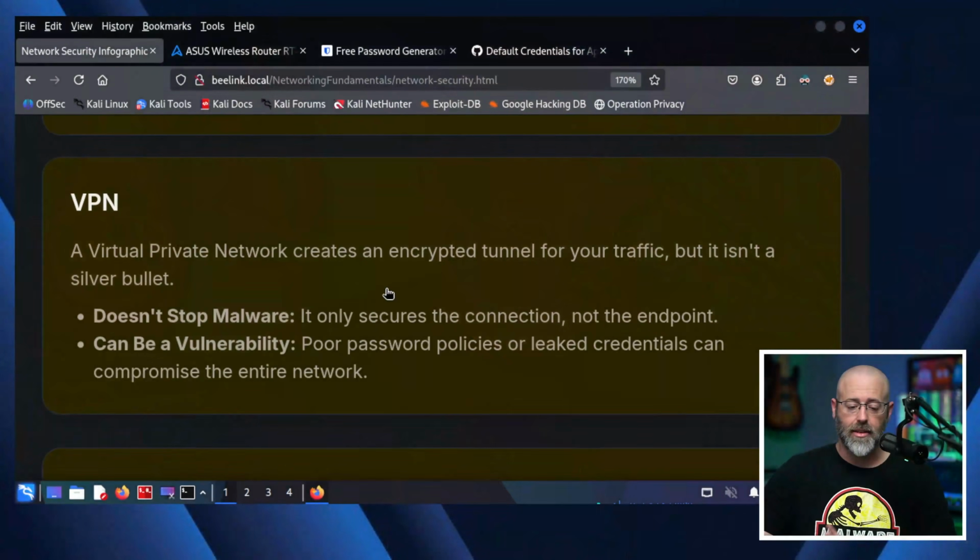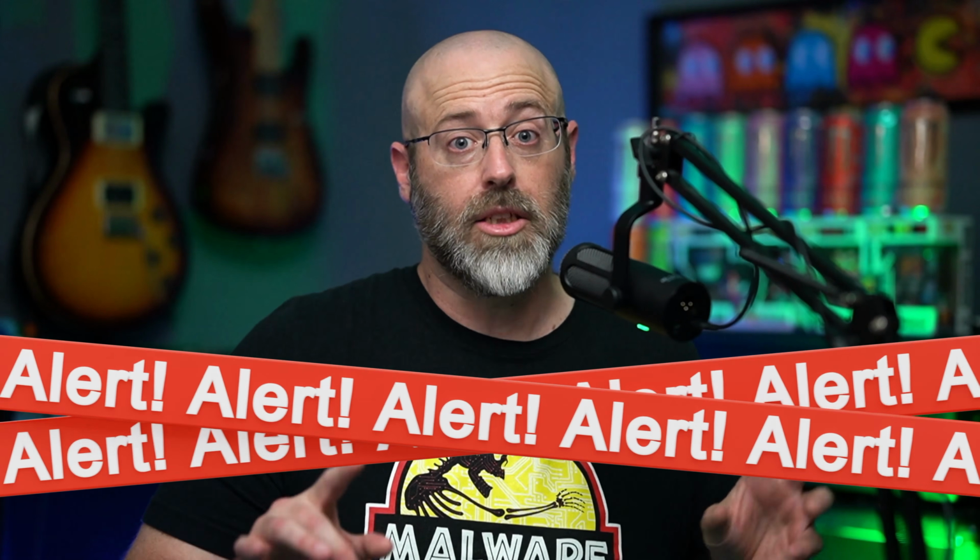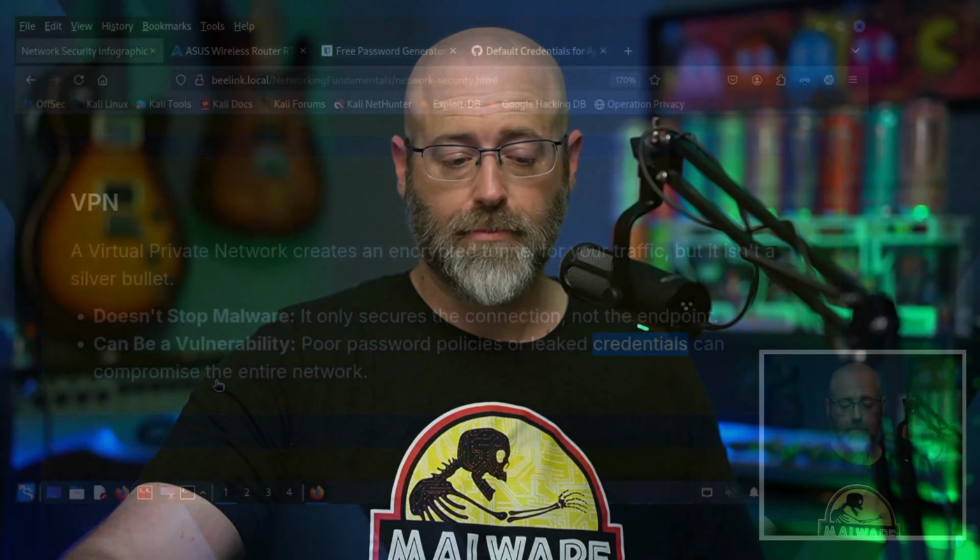Now, that said, it doesn't stop malware. So if you go downloading malware and clicking phishing links, you're still going to get popped. It can also be its own vulnerability because poor password policies might be in place, maybe leaked credentials. This can compromise the entire network, because as soon as somebody gets access to some credentials to your VPN, they install a VPN client, connect to the VPN, ask for credentials, it goes, here you go, how do you like that? It goes, I love it, welcome to the network, and now I'm on that network as an attacker. That's no bueno, we don't like that.